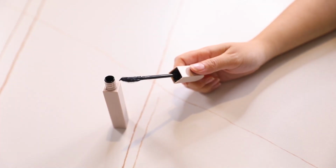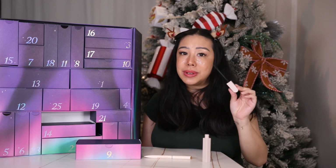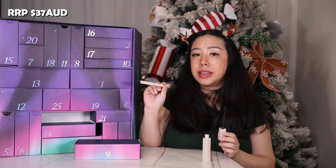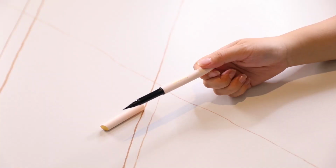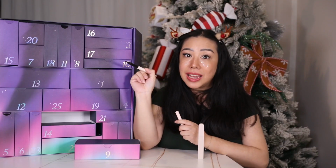This is formulated with peptides to strengthen and lengthen lashes, and it contains nourishing argan oil and goji berry oil extracts. I actually really like that this is a serum and mascara in one. Now the liquid liner here is 0.9 mils and it retails for 37 AUD. This is an extremely pigmented liquid liner. I always love Rare Beauty products, and oh my gosh, this is such a sleek eyeliner.